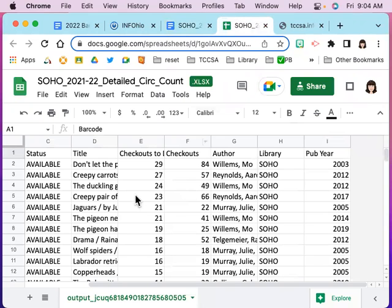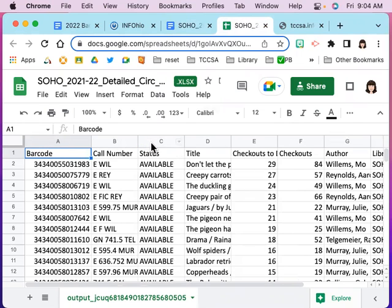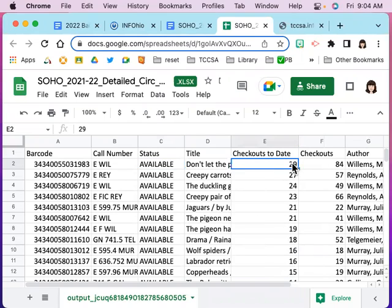I also have the detailed circulation count, and before sending this out, I sorted this whole spreadsheet so that available is the first status. Then after the status, I set it so we could see the checkouts to date, largest number first. I did this so you could see, hey, this is my last school year, and these are the most popular books that were circulated last year. And this column for just checkouts, that's historic. That tells you over the entire time of this book being in your collection, how many times it's been circulated.